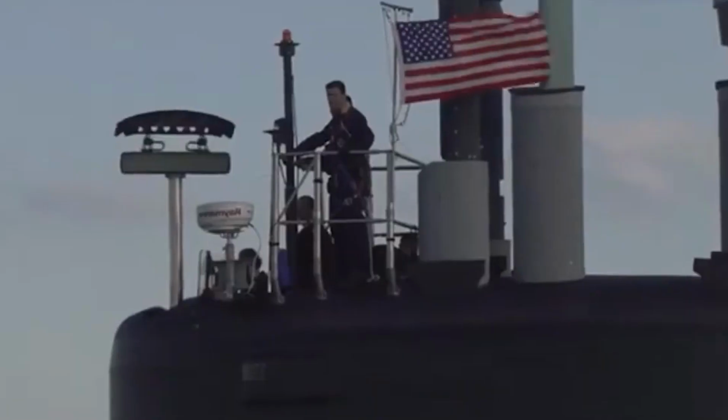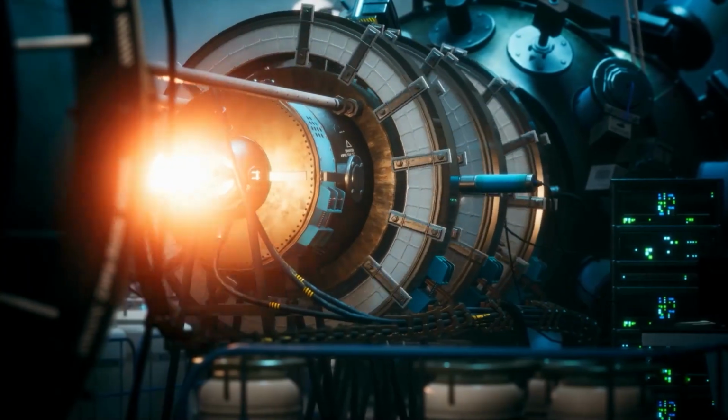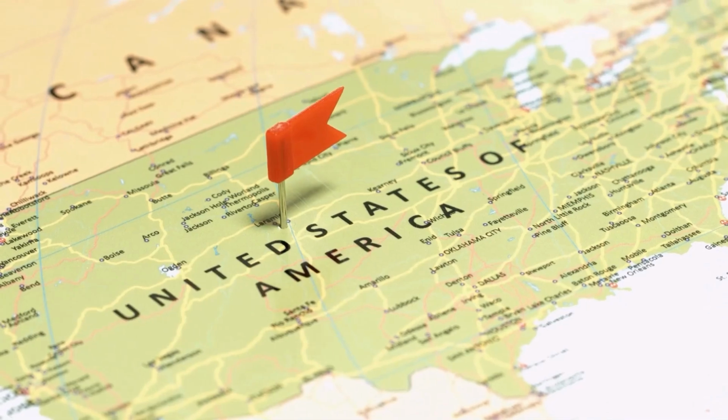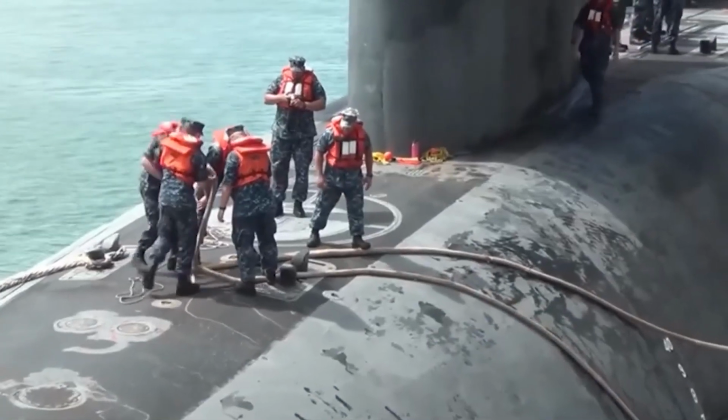The Ohio-class submarines are crucial for the United States in preventing wars. They are a third of the country's nuclear triad, which means they work with land-based missiles and bombers to ensure the U.S. can strike back if someone attacks them first. It is critical because even if the U.S. gets hit hard, it can still fight back with powerful weapons. The submarines are super vital for defense.